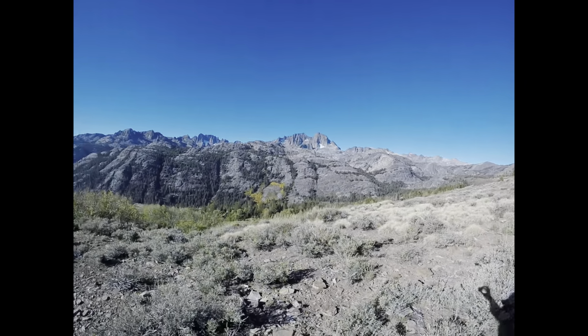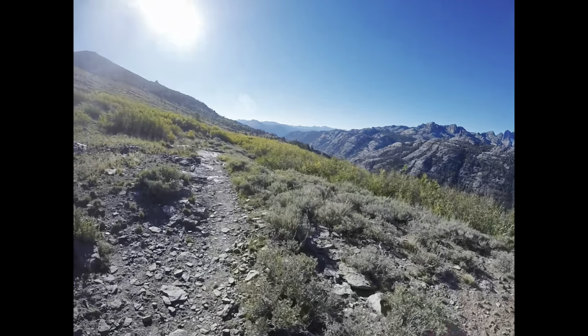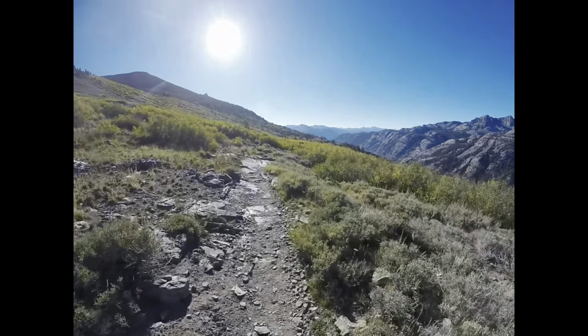First day of October. Colors are changing. Welcome to fall in the Sierras.